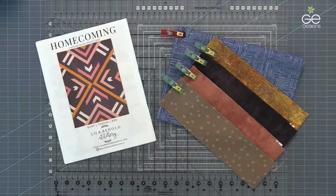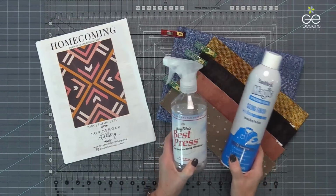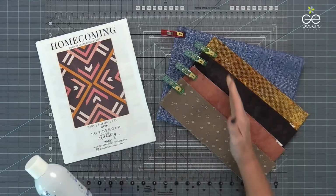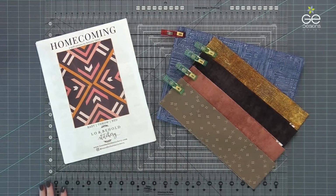Another good tip I want to point out is I did treat my fabrics with a little bit of Best Press. You can use sizing or starch. It is going to be very helpful. Some of these cuts are going to be on the diagonal, so we're going to have a couple of bias edges. I'm going to give you some tips along the way.